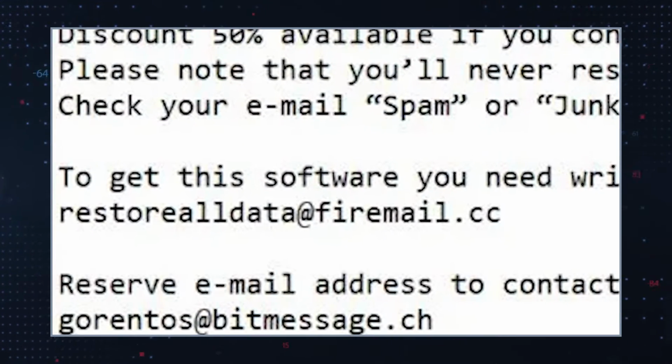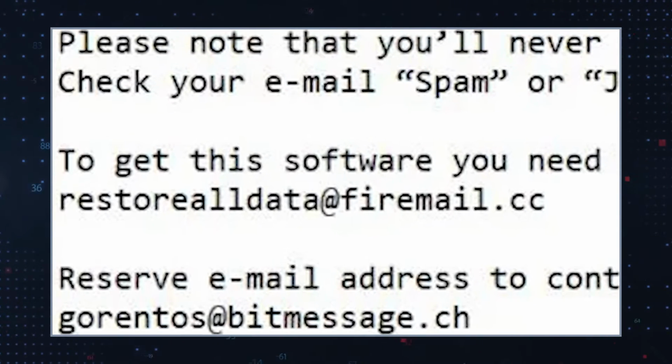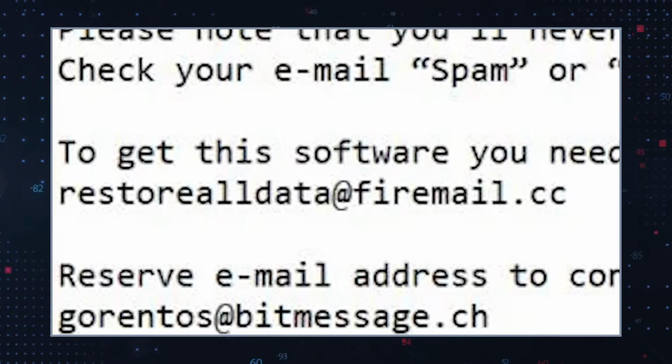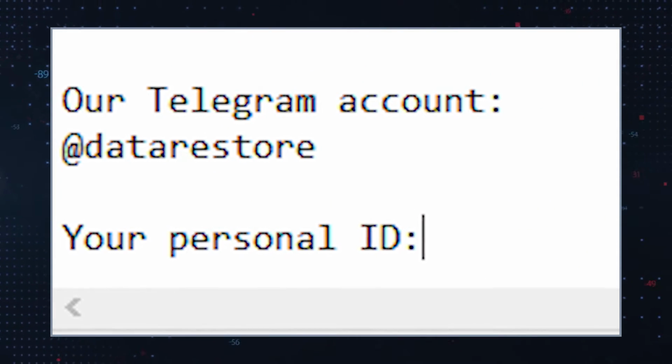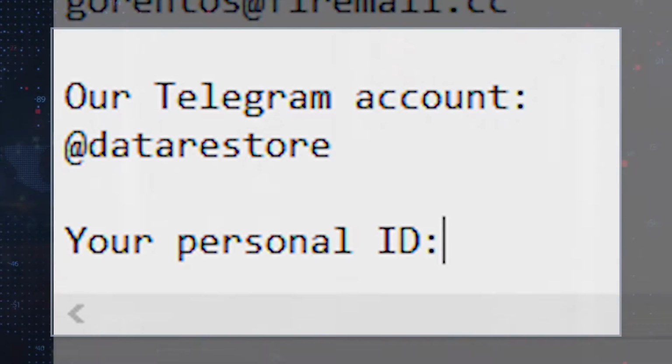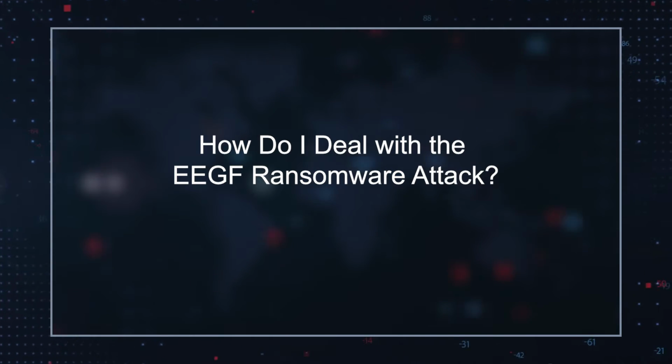The ransom note also instructs users to contact the criminals at restorealldata@firemail.cc or gorentos@bitmessage.ch or their Telegram account @datarestore. If contacted, EEGF Ransomware's operators also offer to decrypt one file for free to display that they can unlock all the affected files. How do I deal with the EEGF ransomware attack?